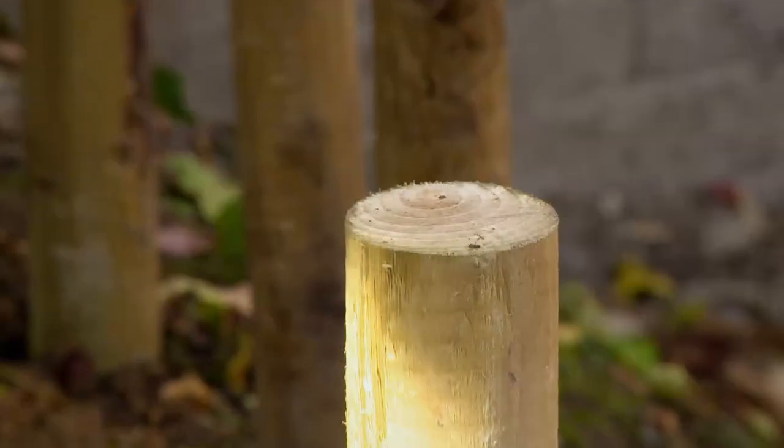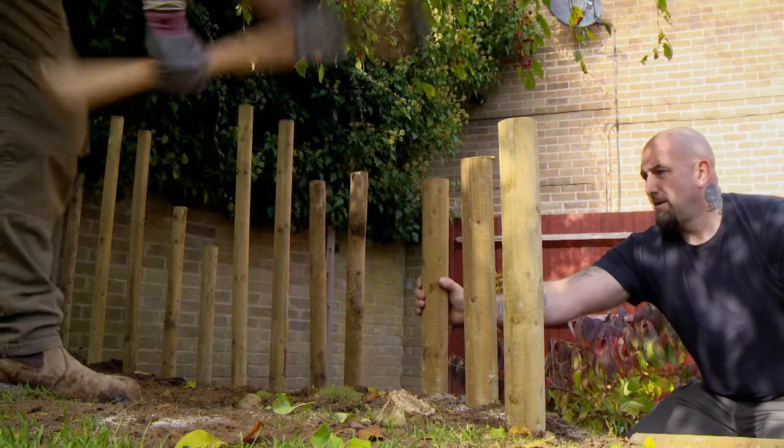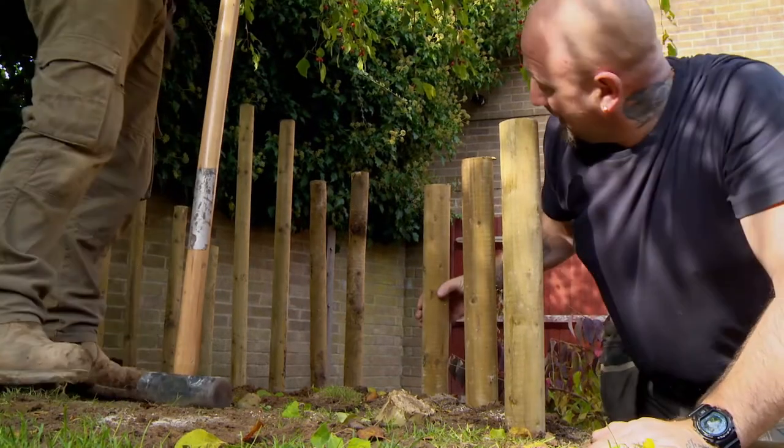With the racetrack complete, Andy and Jason use rounded posts driven into the ground to form a barrier to stop Alex flying off down the slope.